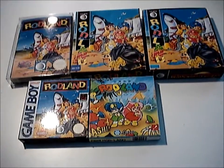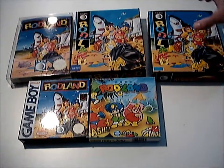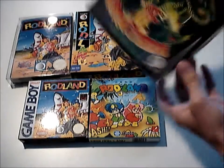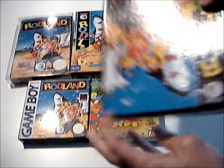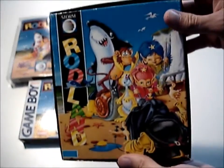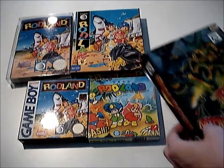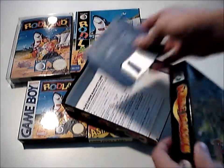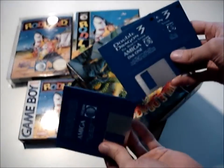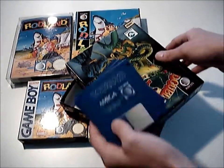Then the strangest version is the Amiga version. This is this one, because it's actually Double Dragon 3, the Rosetta Stone, but it's also Rodland. So I don't know how this worked. My knowledge on the Amiga is very limited. So I don't know how these package deals worked, but you see, there you have Double Dragon and Rodland.